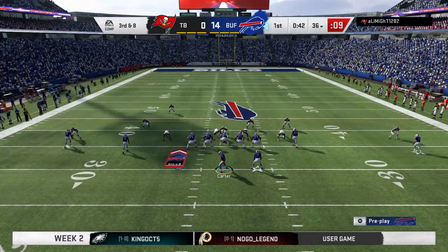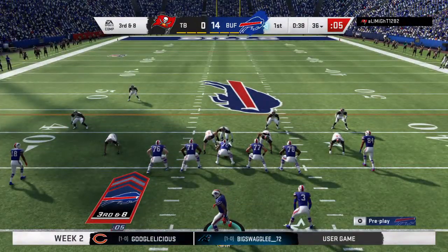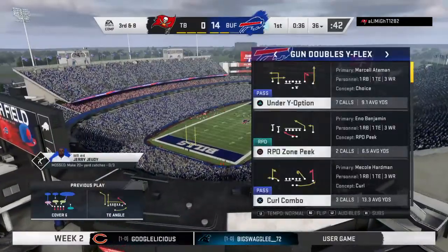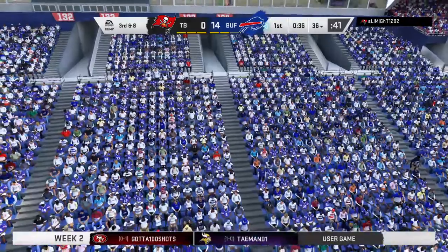Hey, alert three. Check, crunch. Check the backer. Hey, watch it. Play clock down to 3, and we're going to get a timeout here. They'll have 2 remaining as we step aside here in this first quarter.